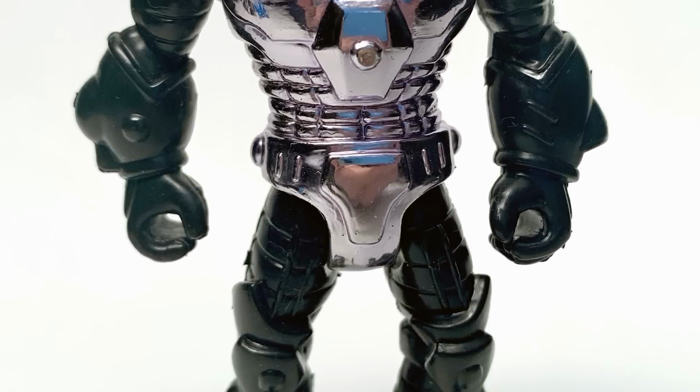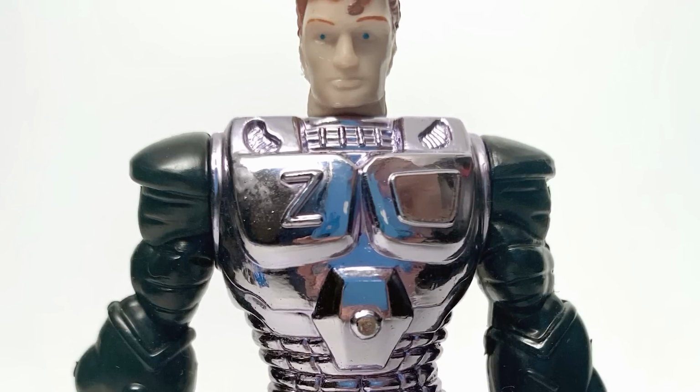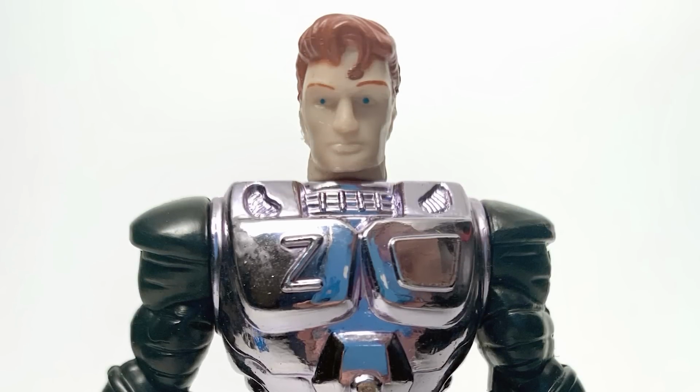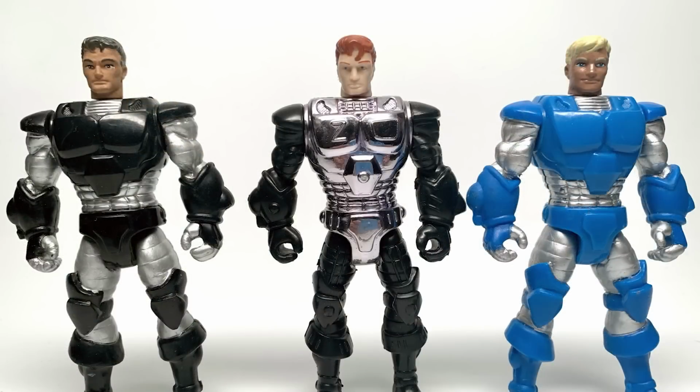You'll see that it's a very similar mold to the Godzilla Force Trendmasters figures, except this mysterious fella has a Z on his chest. He's got a chrome body with black limbs, so he's sort of a reverse of the Colonel figure here. And his head sculpt is completely different from all of them.